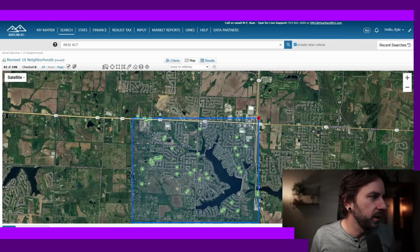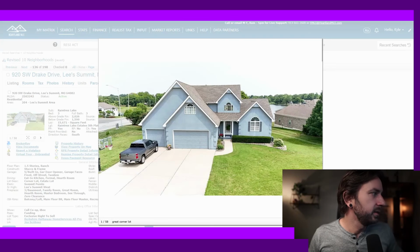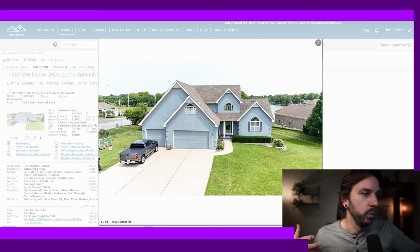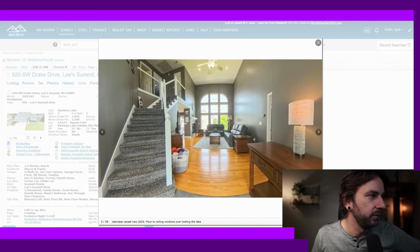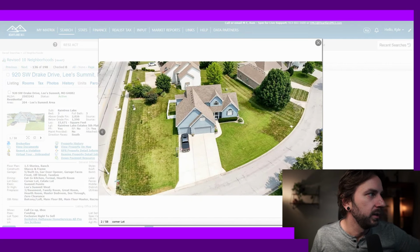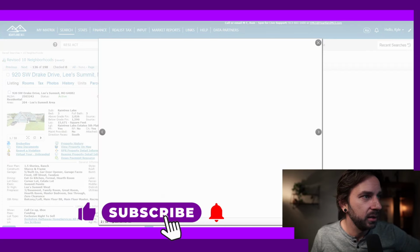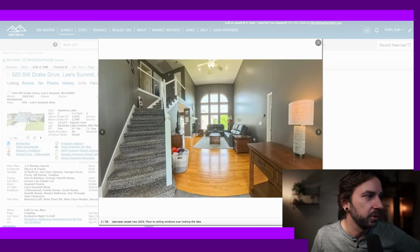Let's see if we can find something a little closer to the water. So this is above that median sales price, but you've got backs up to waterfront. So if you want something that backs up to waterfront, you're gonna have to pay a little bit more. So this is $550. You know, it doesn't necessarily back up to waterfront, but you can see it from just a little smidgen over here. You can see the water from this front picture.